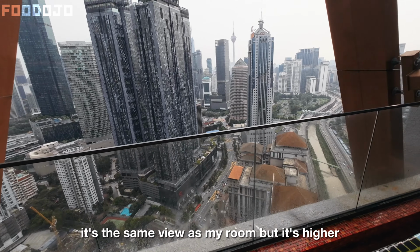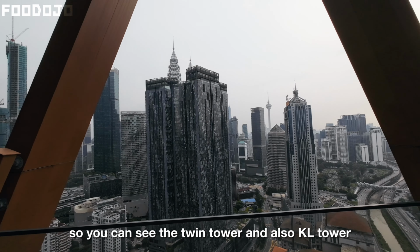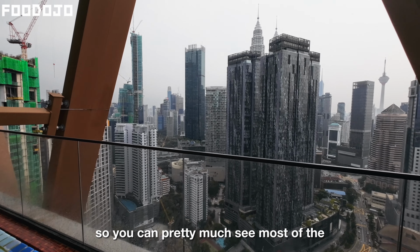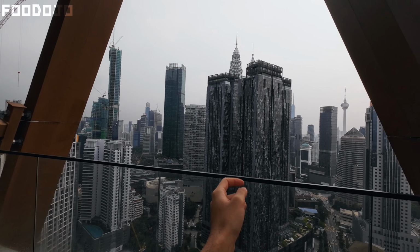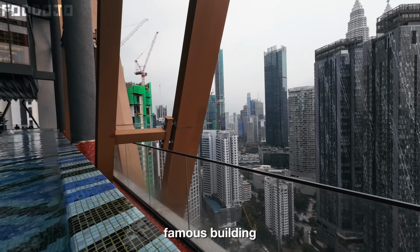Same view as my room, but it's higher. So you can see the Twin Tower and also KL Tower. So you can pretty much see most of the famous architecture, like buildings, I mean.